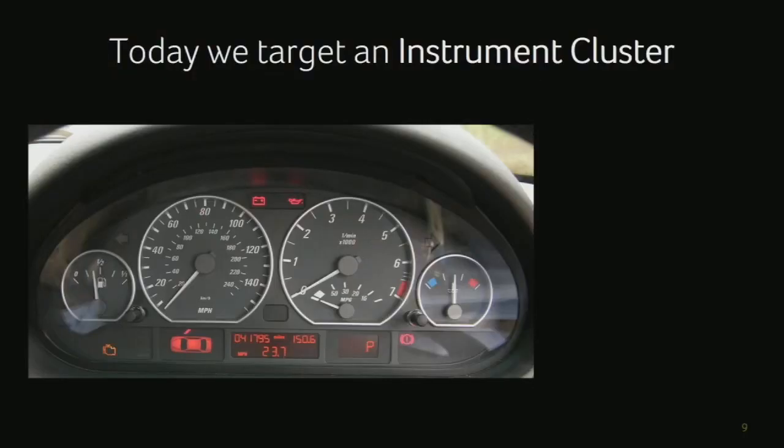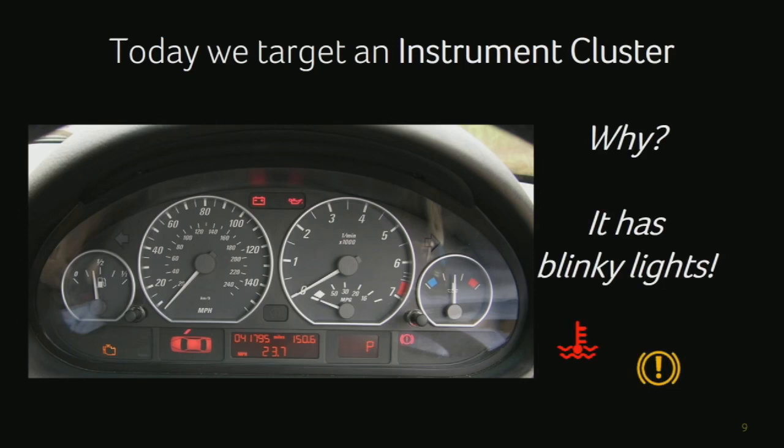So today we're going to talk about the instrument cluster. That's really the dashboard in your car that tells you how fast you're going, how much gas you have, if you're going left, if you're going right. Everybody knows what this is, right? Well, the primary reason why we went for this target is because it has something to look at. It's one of the few ECUs in your car that actually has a visual impact of the events that are happening inside the device. And who doesn't like blinking lights, right?